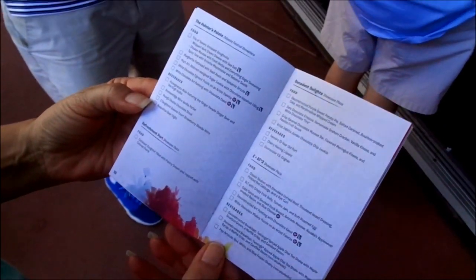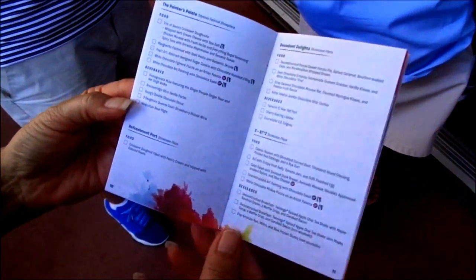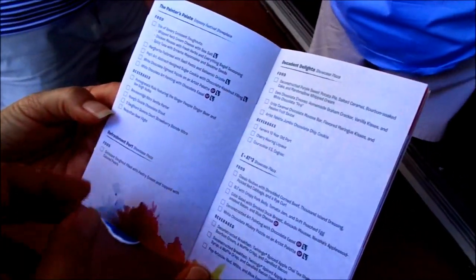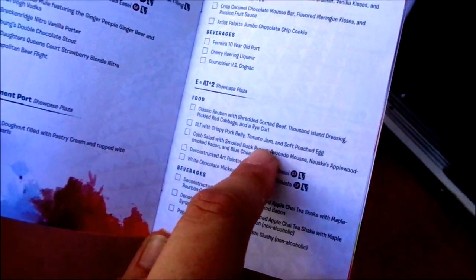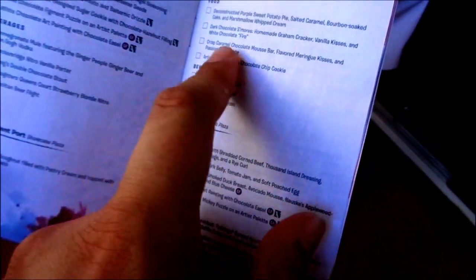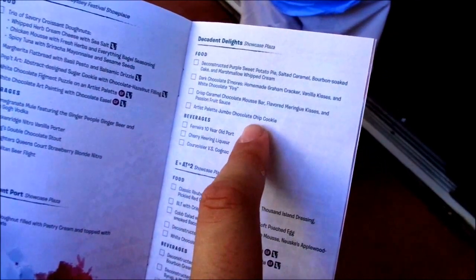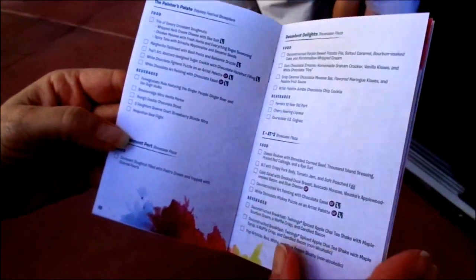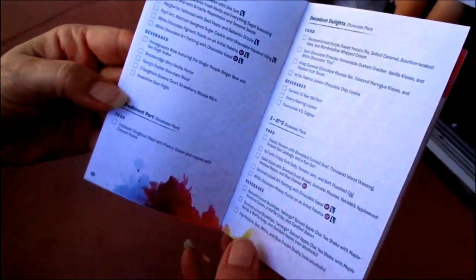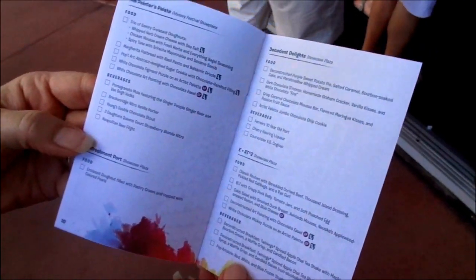Which one stands out to you the most, though? Well, I like the margarita flatbread, with basil pesto and balsamic. This is the Reuben. Yeah, the BLT with crispy pork belly, tomato jam, and soft poached egg. That sounds good. Or the dark chocolate s'mores, homemade graham cracker with vanilla kisses and white chocolate fire. Yeah, I already showed that. Even the Cobb salad with smoked duck breast. Red, white, and blue slushy.